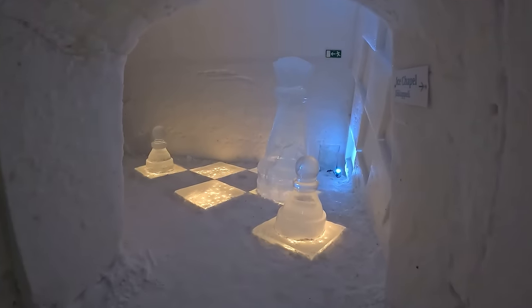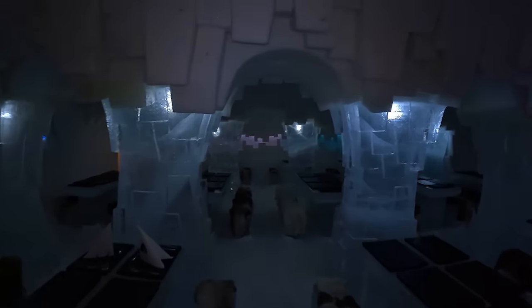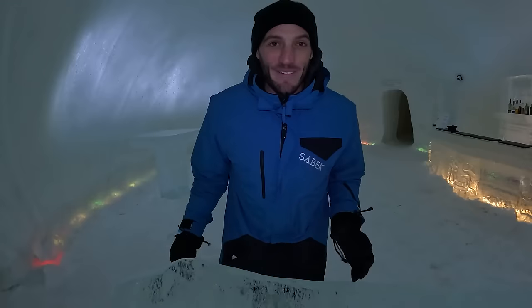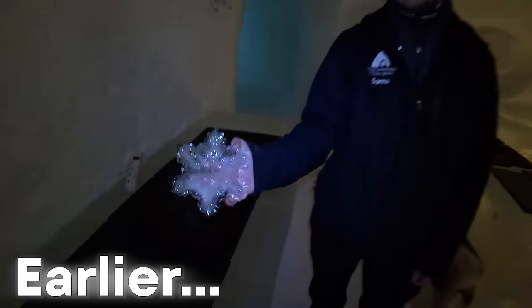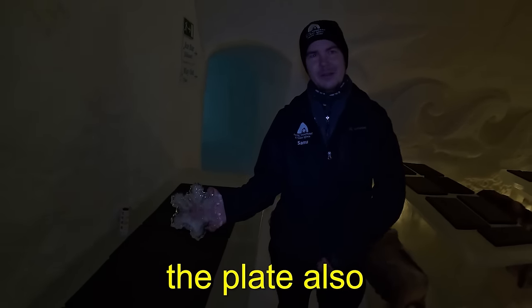There are just these random ice sculptures all throughout the hotel, like this massive chessboard. And yes, the rooms are cool, but it gets even better. There is a full ice restaurant, an ice bar, everything made of ice. This is the dessert plate. Yeah. After you finish your dessert, you just take a bite out of the plate too. Yeah, you can eat the plate also.